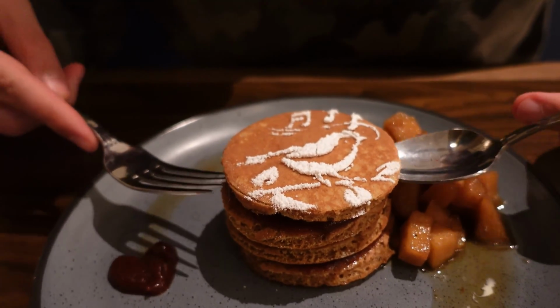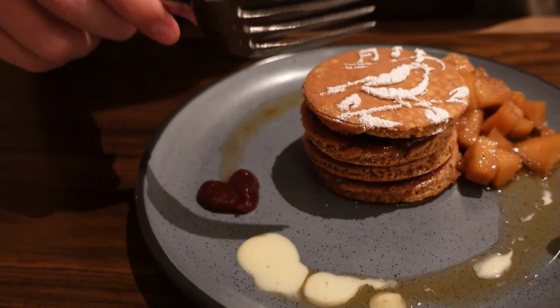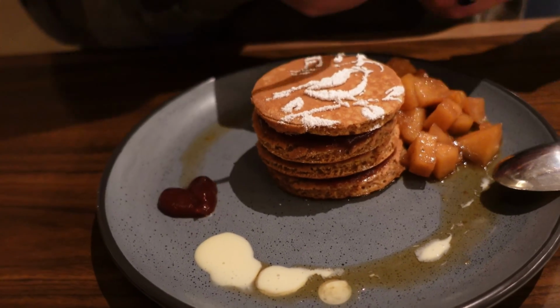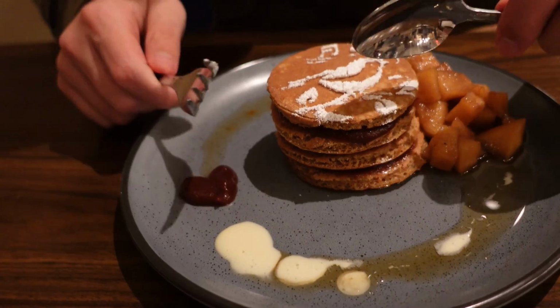Hey, that's the apple butter right there. This is the powdered sugar. These are the spiced apples. I don't know what I should use. I think I need a knife for this, boy. I wasn't expecting it to look like that at all. When it came, I was so shocked.